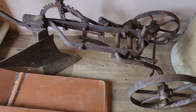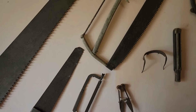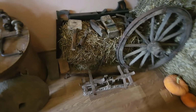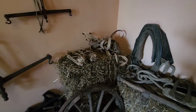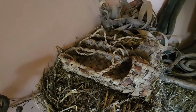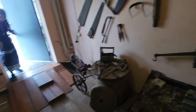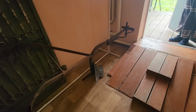Look at that old plow here. So this is a museum we're checking out now as part of our little tour. No idea what that is, but old equipment. Anneesa and I have always loved old stuff. Look at these old shoes. We have always been a big fan of old stuff. Oh yeah, there's another plow. Horse drawn. Very cool.